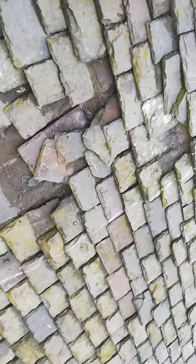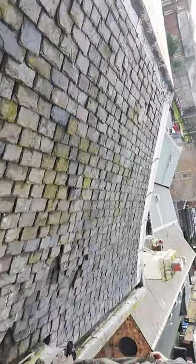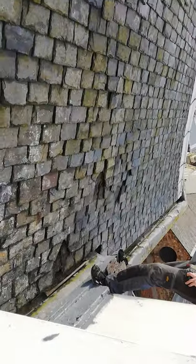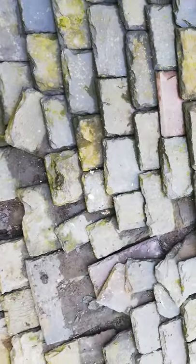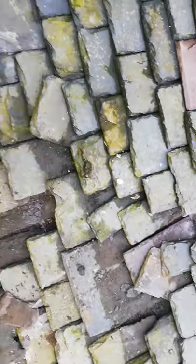We've been asked to look at this roof. A customer has spent 13 grand having it overhauled. And you can see where I've been pulling some slates out. And I come round here and there's just this massive patch of, well, crap.